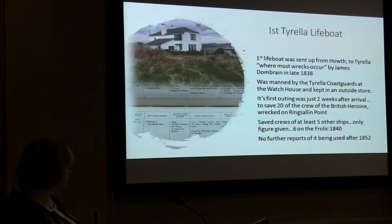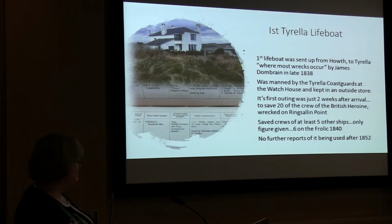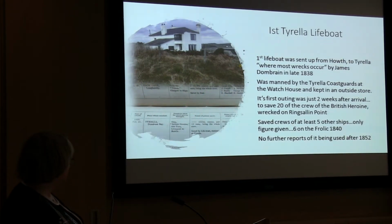However, the very first lifeboat at Tyrella came in 1838. It was entirely manned by the Tyrella Coastguards. It was kept in an outside store, that's the only information that we have. And we know it went out 2 weeks after its arrival, and it's case number 674, which you can just see underneath there. Tyrella Dundrum Bay, ship British heroine. It took them 3 goes to bring off the entire crew. And in its period of time, the newspaper reports have it saving 5 others, and only 1 ship they actually gave the number of crew.